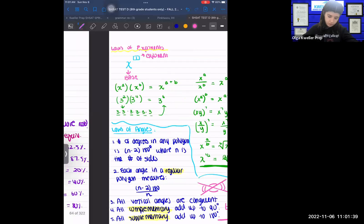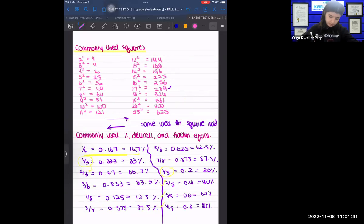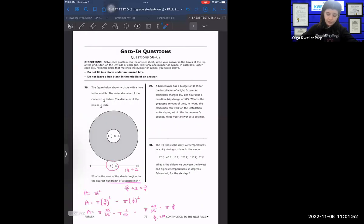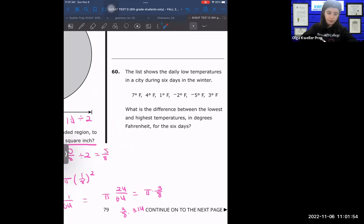Where is it? Just to show you guys right here. So this is how this comes up, right? So now I don't have to think about what 3/8 is. I know that it's 0.375. So then that saves us that extra time. We do 0.375 times 3.14.